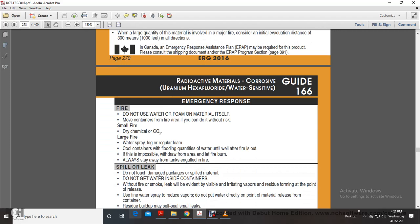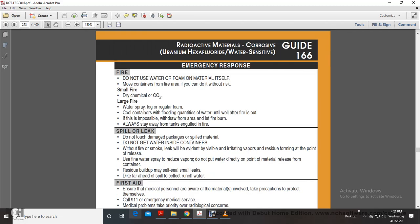Fire: do not use water or foam on the material itself. Move containers from the fire area if you can do it without risk. Use dry chemical or CO2. For a large fire, use water spray, fog, or regular foam. Cool containers with flooding quantities of water well after the fire is out. If at all possible, withdraw from the area and let the fire burn. Always stay away from tanks engulfed in fire.